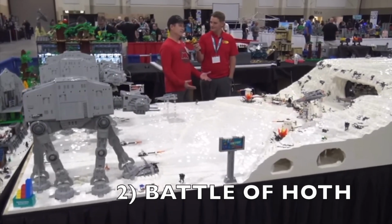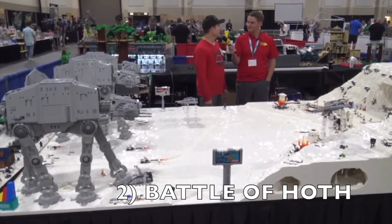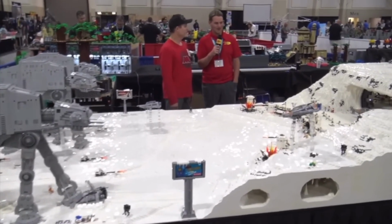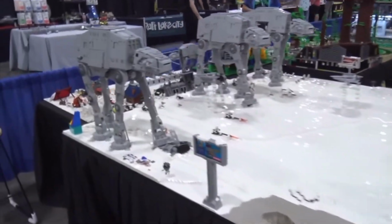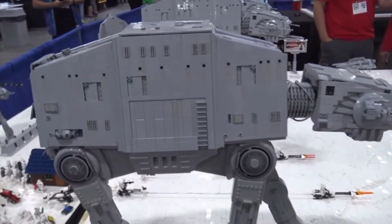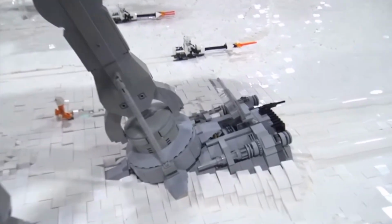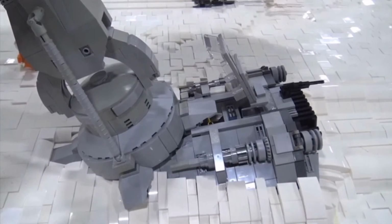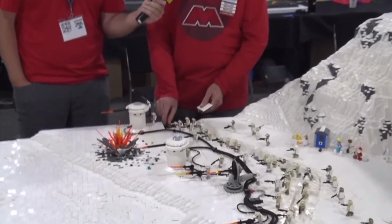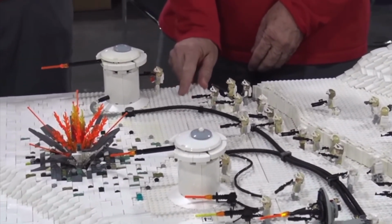In second place is the Battle of Hoth, which was created by Mark Blaze, which has over 250,000 pieces and is 6 feet wide and 16 feet long. For me, this is the definitive LEGO Hoth MOC. I think it's going to be really hard to beat this because it just has absolutely everything. For this MOC, Mark made his own custom AT-ATs that have over 6,000 pieces per one, and boy do they look amazing. You've got a large trench for the rebels to take cover, as well as lots of turrets. I love the explosions on the battlefield. It looks really good as if it's happening in real time.